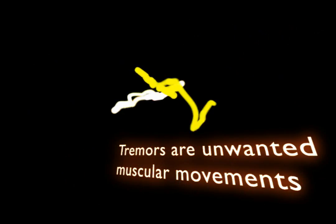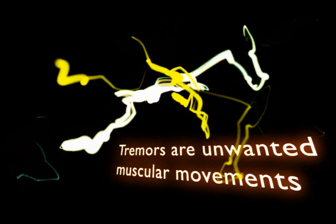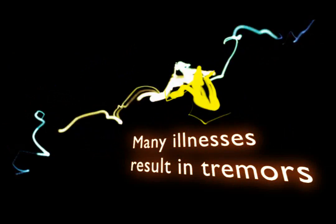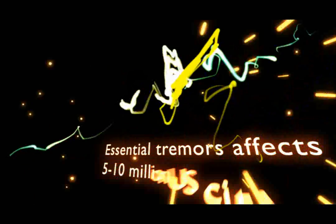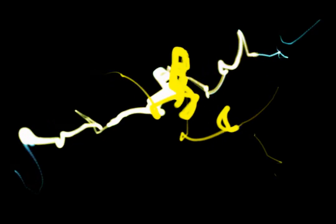A tremor is an unwanted movement or oscillation of one or more regions of the body attributed to neurological disorders or problems in the brain centers that control the movement of particular muscles. There are many illnesses that result in tremors, such as multiple sclerosis, Parkinson's disease, traumatic injury to the brain, and strokes. Essential tremor, which affects 5 to 10 million people in the U.S., is a progressive neurological disorder.